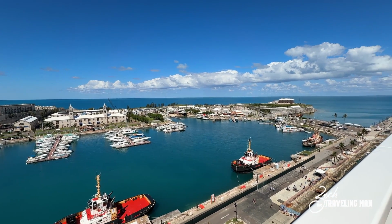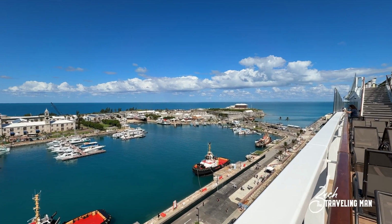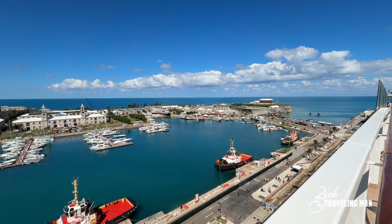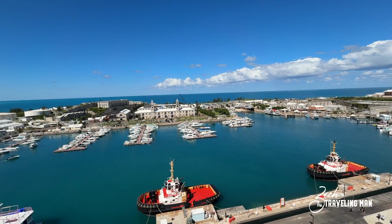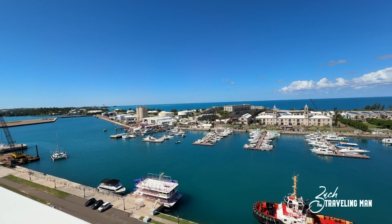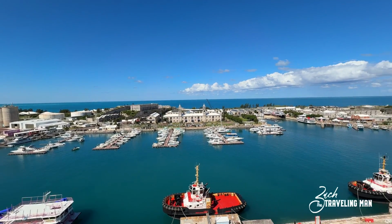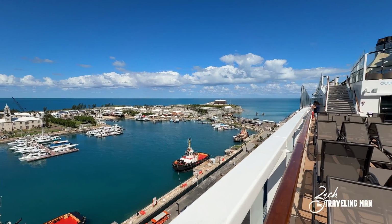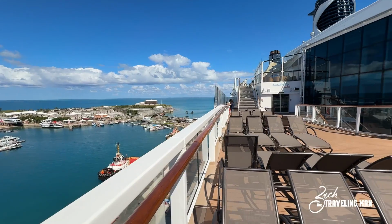But a lot of shopping here. There's the Bermuda National Museum right over there. You can see it, the building to the far right over there. You can see a lot of boats and ferries and things to take you to other parts of the island, but just so many things to do in the immediate port vicinity if you just wanted to get off the ship and not do anything too far away. But we're gonna go too far away. We're gonna go ride some bikes. So let's go downstairs now.